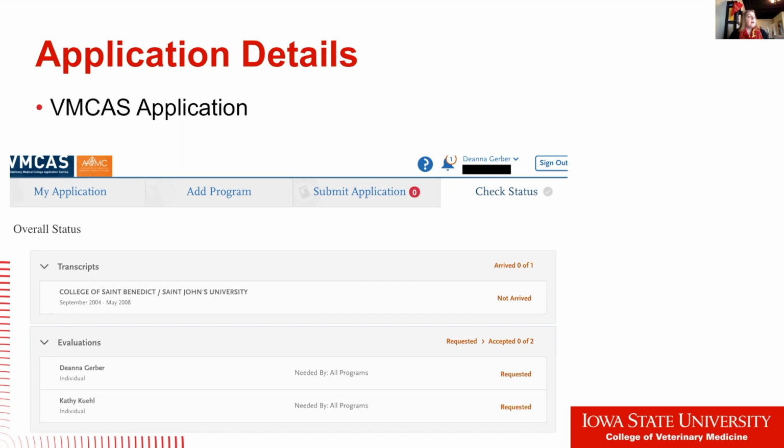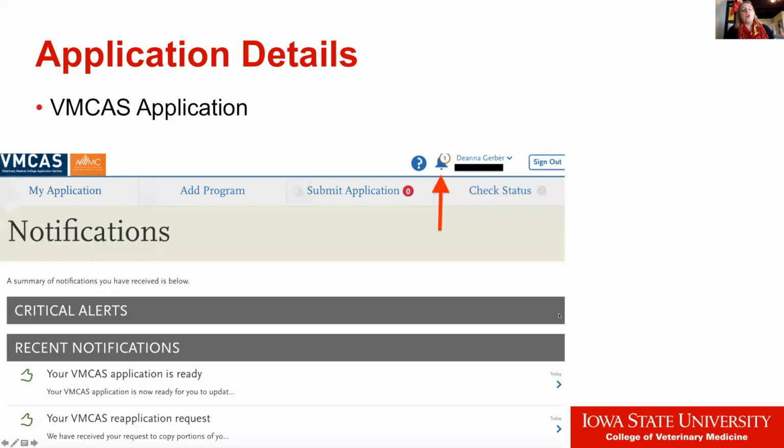It's really funny when you send emails to yourself through VMCAS to get those kind of mock letters of recommendation there. But you would see there that those would be completed once those recommenders get in. And we'll talk through transcript entry and letters of recommendation and everything like that too. But I'm just giving you an idea of the layout.